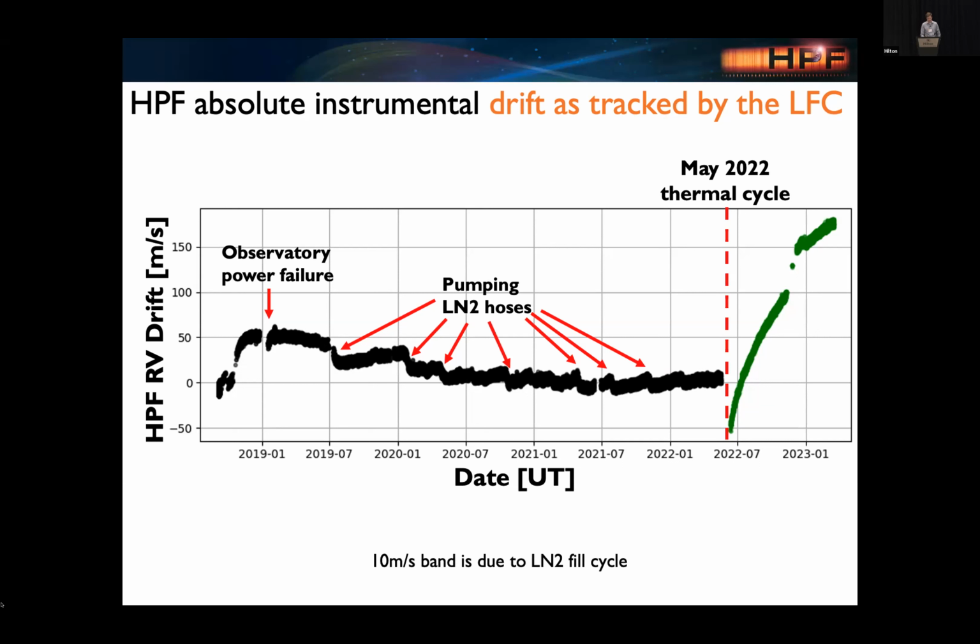I also want to highlight the band here that is about 10 meters per second in width. This is a 24-hour cycling of the liquid nitrogen fill cycle that creates an effective sawtooth pattern, which we'll discuss in further detail during the near-infrared splinter session tomorrow.